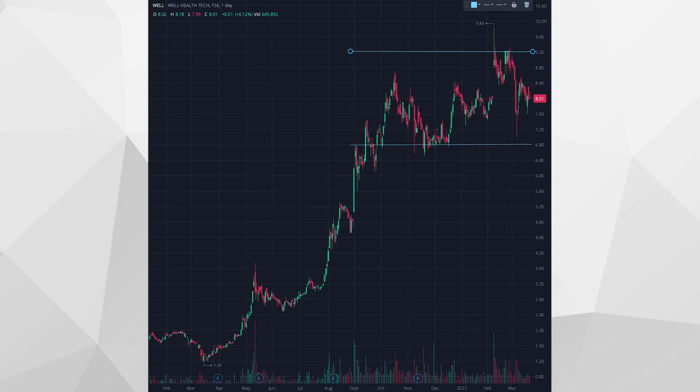Currently, the telemedicine stocks are in a bit of a lull just because there's been such a huge run up in 2020 that there's a lot of people with vested interest to sell out right now because they probably got in around $2 or $3 or even $4 a share, and they're sitting on a nice gain of anywhere from 100 to 300%. So right now I see WellHealth in a consolidation period.